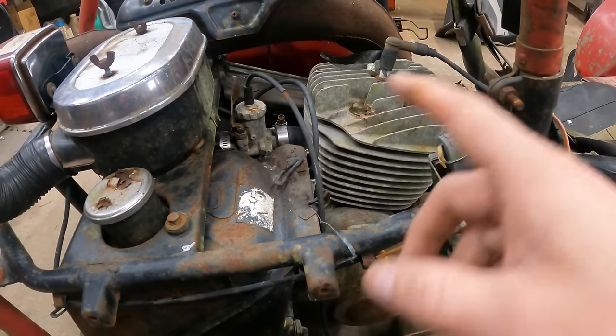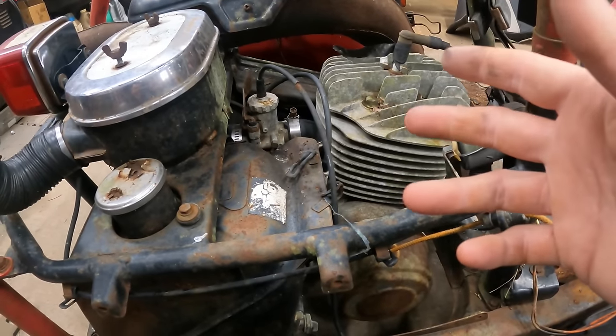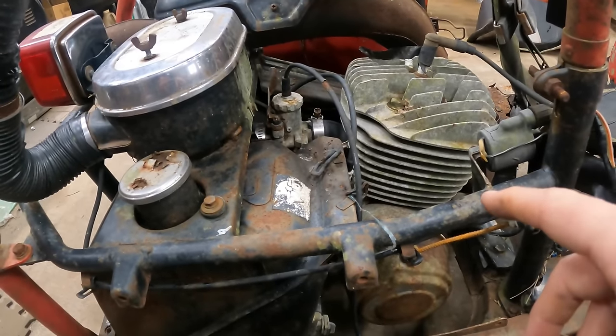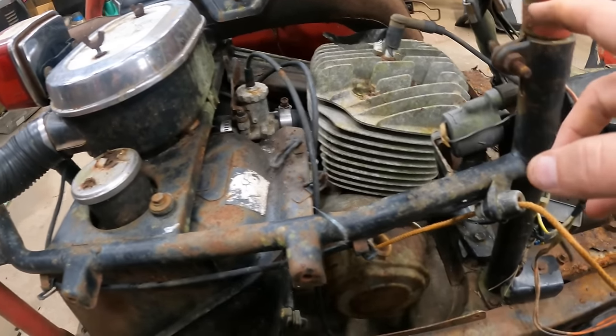And then I'm going to pull the carb and the intake off of it, because more than likely critters have gotten in there. We've got a lot of open passages and so forth. That's another reason why I do most of these when I drag them out of the bushes in the winter time, because I don't like critters. So we're going to move forward cautiously.